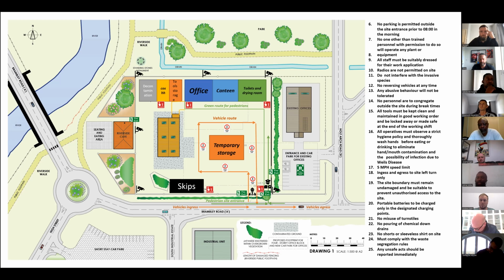Do not interfere with the invasive species. So if you do find one, look for the assistant, look for the site manager, and please make them aware of that. No reversing vehicles at any time on site, please. Any abusive behavior will not be tolerated, so please treat everyone with respect. No personnel are to congregate outside the site during break times.